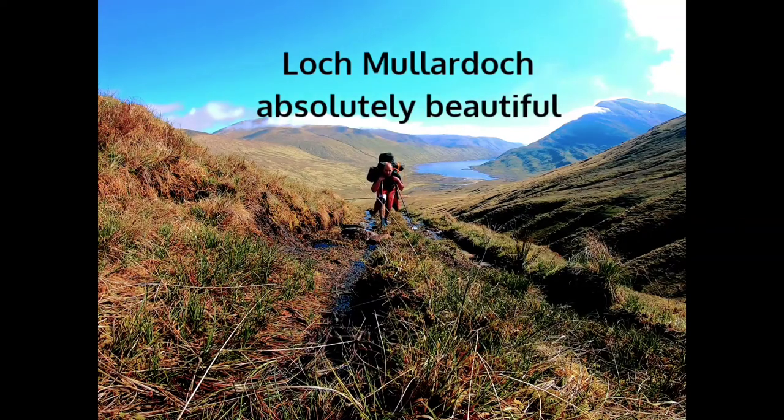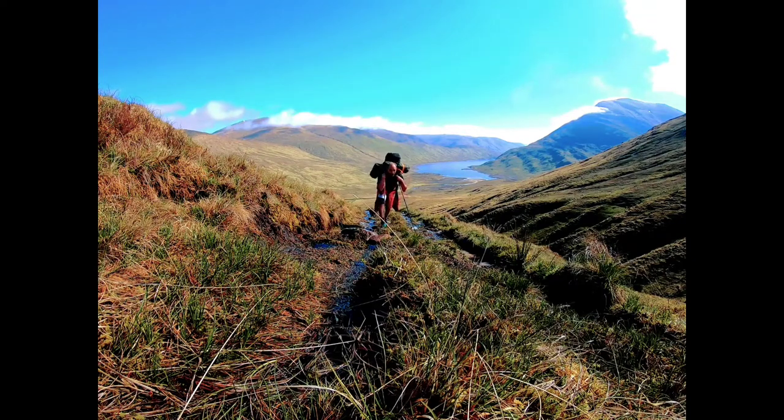Whoa. Tell you what, I am making slow progress. Thank God for this Land Rover track, it's making it a lot easier. But still tough going. I've got about another 100 metres to go till the ridge line, then it should get easier from there and it kind of levels out a bit. But wow.